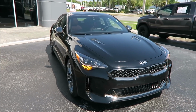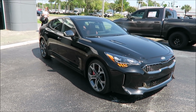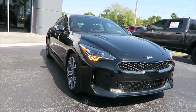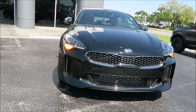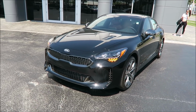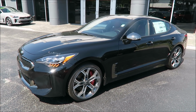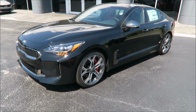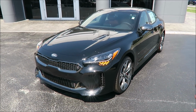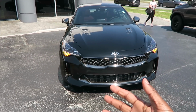Obviously, the internet still does not like the Ghibli, but I took a chance on it, and I like to be different. I like to have something different. This is not cookie cutter. This is something that is going to really stand out in the market. I mean, if you guys see me driving this, do you really think that it's going to look bad on me? I think that something like this is going to really put Kia on the next level. This is really going to be something that puts Kia on the map.